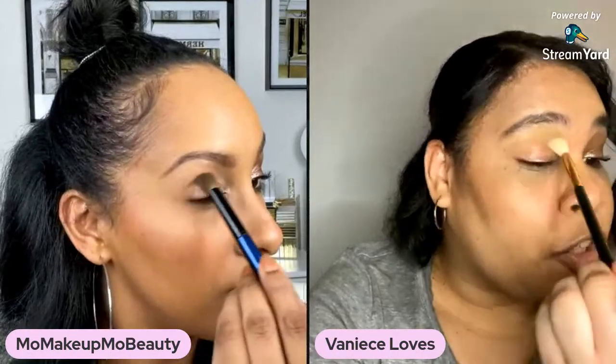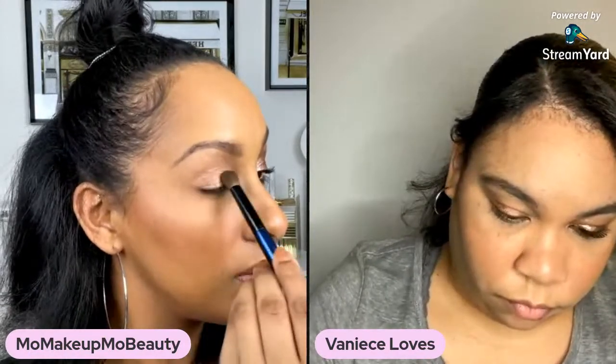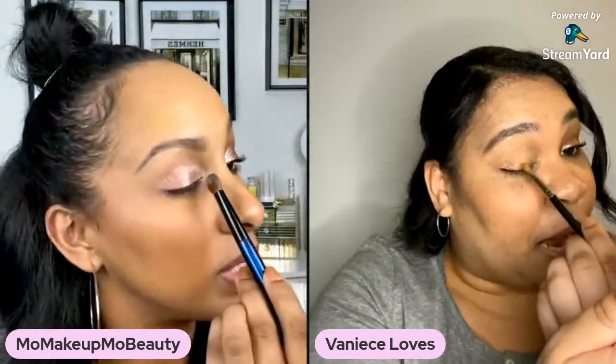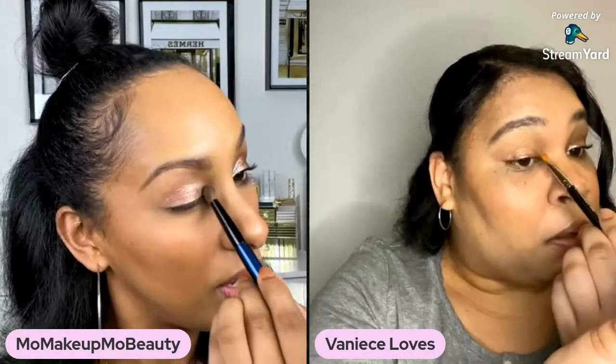I'm only using this brush just to soften this up. I'm not applying all the product. And again, I'm also going to put Statuesque on the bottom. Wow. Oh my gosh. I'm turning the brush around. I'm going to pick up a little bit more of this shade. Same. To just blend. I literally just did that as you said. That's what you're about to do. Oh my God. I want to put a little bit in the inner corner. Yeah, just to make it pop.